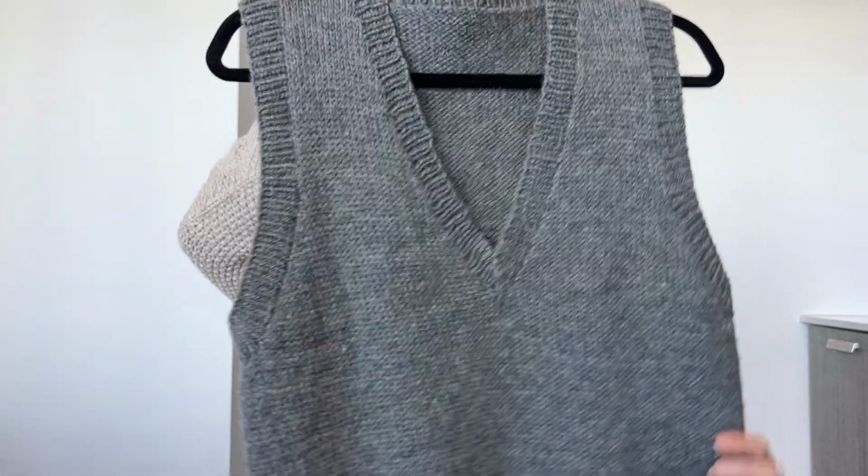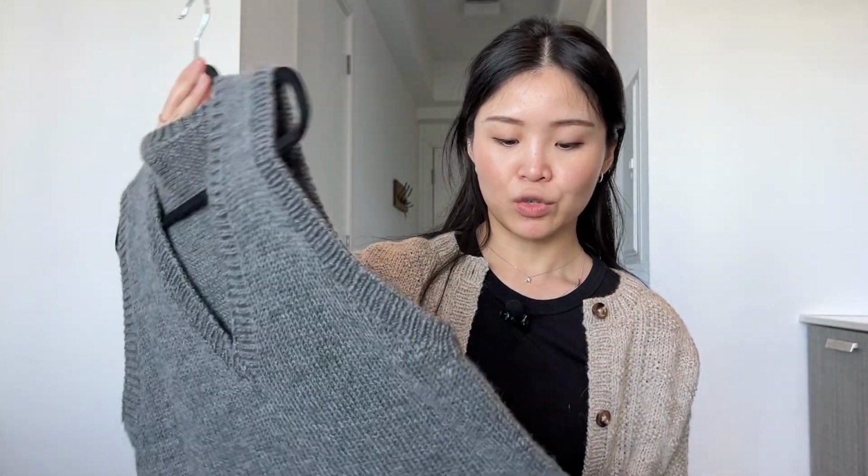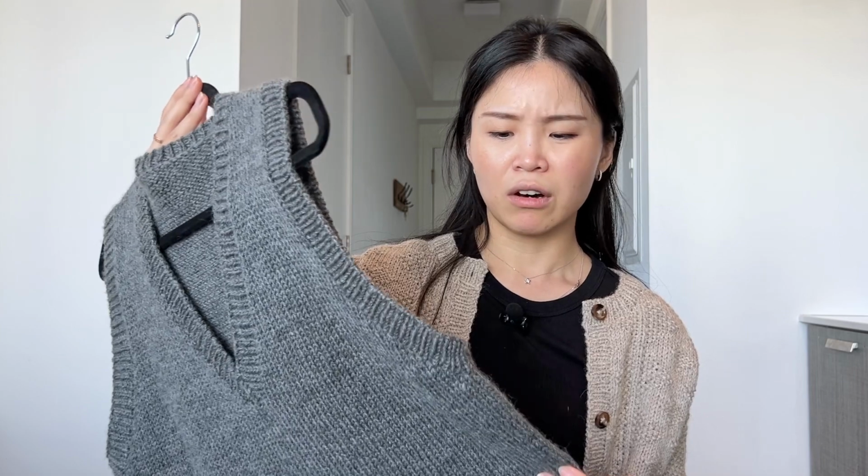Last thing I do want to talk about is my second slipover that I want to fix. And this is the slipover that I'm talking about. It's the same Stockholm slipover that I showed in the navy one, but this one is just straight stockinette. I didn't do all that many modifications with this one.